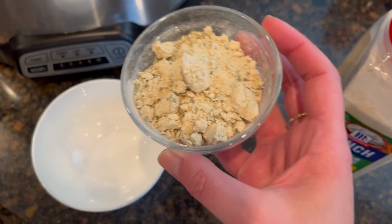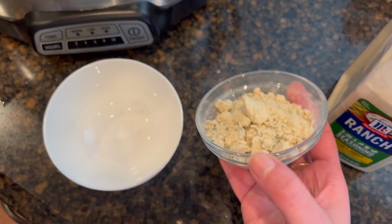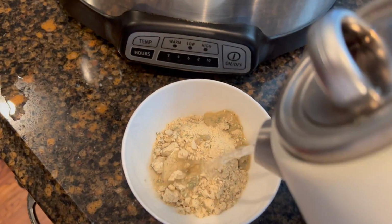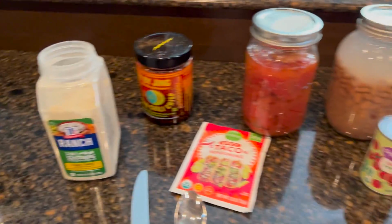So this little container holds about 3 tablespoons. This is probably close to 2.5. I do not want to put these big chunks of ranch into this. I'm going to transfer it to this bowl and I'll fill it up with hot water. And we'll let that sit for a minute while we add the rest of our ingredients.